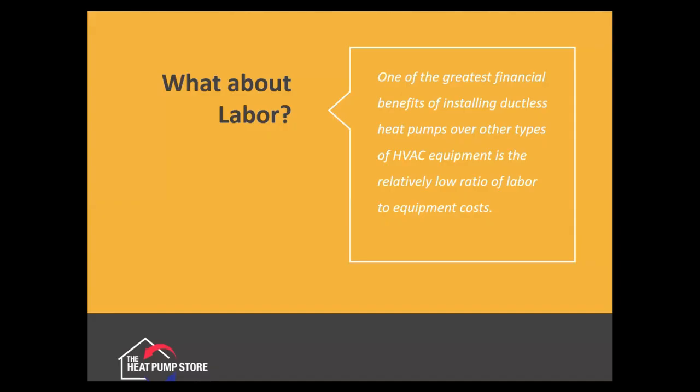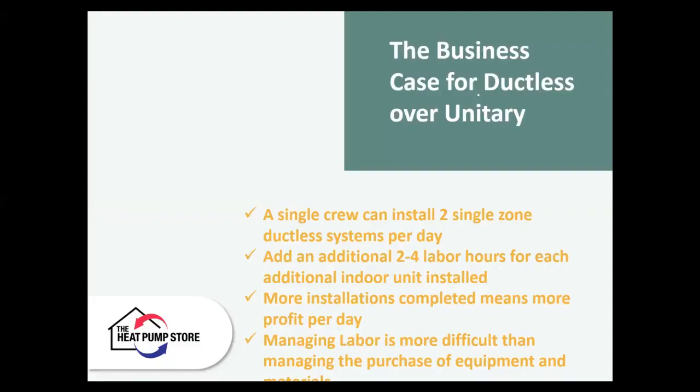One of the greatest financial benefits of installing ductless heat pumps over other types of HVAC equipment is the relatively low ratio of labor to equipment costs. And it really means that for a single zone ductless heat pump, we can install 2 of those a day, assuming they're relatively close together. And that is the way that you can be profitable, by really making sure that your crews are skilled and can do the installation in the right amount of time.